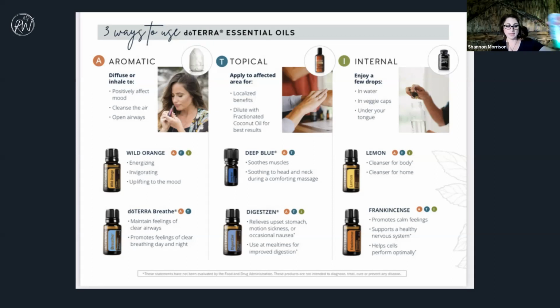This is my first little bit of caffeine. It is green tea. I should probably not be having it, but I have drank, I don't even know how many things in my Yeti cup today with wild orange and lemon in it.